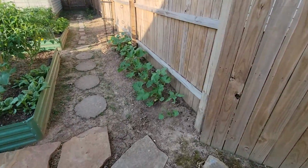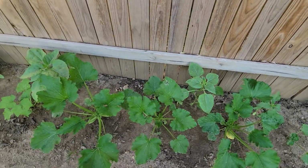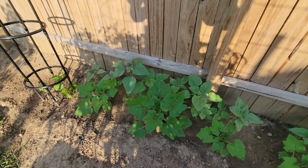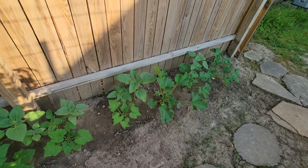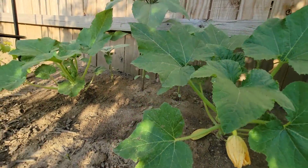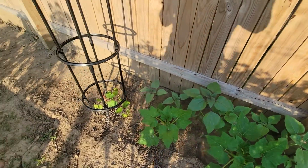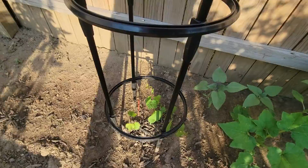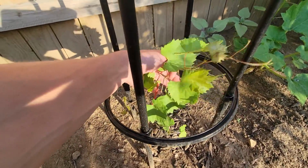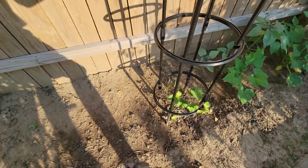Then our squash plants, we got the 4 yellow squash, and then the sunflowers are behind those. And then the 4 zucchinis. Actually, I think it's 4 zucchinis and then 4 yellows. And the sunflowers behind are looking great. Our razzmatazz grapevine, it's starting to green up. I've been trying to pull it up like that. It's greening up.